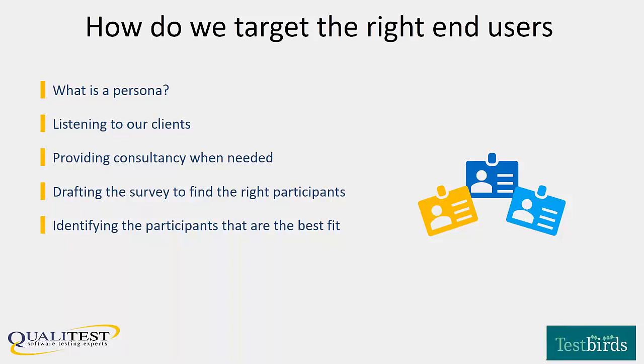We have a persona that represents the need, motivation, values, and goals for interaction with your device, application, or website. There will be many personas for each application, which are likely to have different characteristics. We start by listening, asking our clients guided questions about the end users of their apps or websites. We ask the client if they have defined their personas.